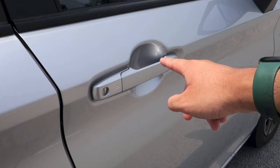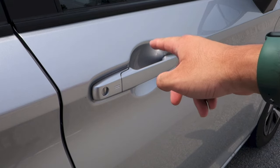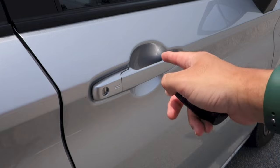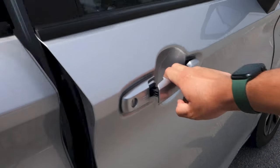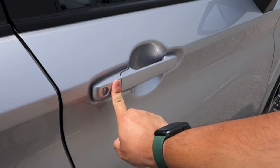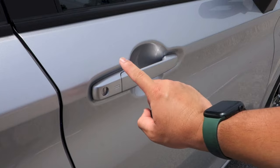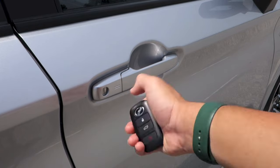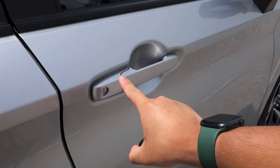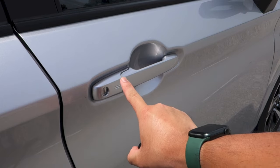Standard for the second generation Alza is Perodua's version of a smart keyless entry and start system. So, just have the key fob on yourself. The car is currently unlocked. To lock the car, press the ribbed area on the driver's side door handle. And to unlock the car, just press the ribbed area again. Like the unlock button on the key fob, press the ribbed area once to unlock the driver's door and press it a second time to unlock the rest of the car.